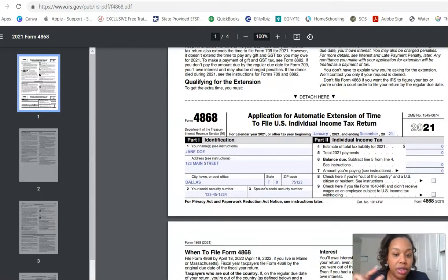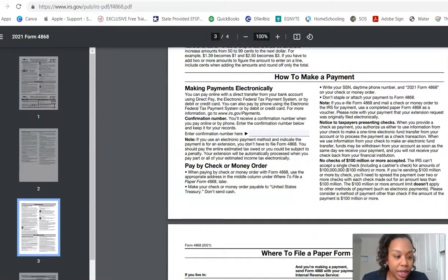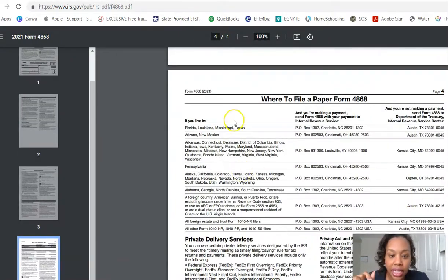You would print this out. You would drop this in the mail, but first you would find what state you're in. So we are in Texas. Essentially that form would be mailed right here if we were making a payment. Now, if we were not making a payment, we would send it here. It says if you're not making a payment, the Department of Treasury, Internal Revenue Service Center, Austin. This is where we would send the money. If you don't have any money, you would send it here. Okay. So find your state.